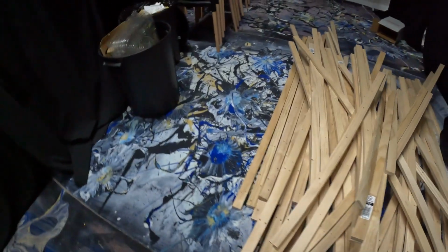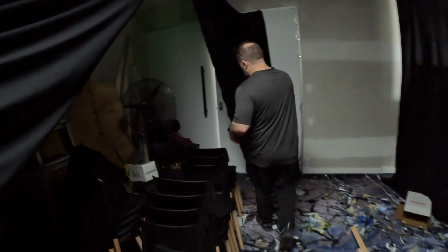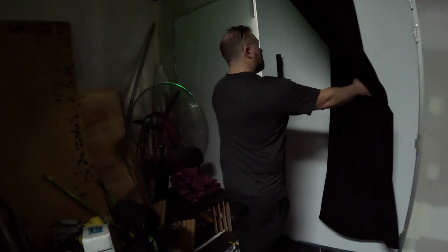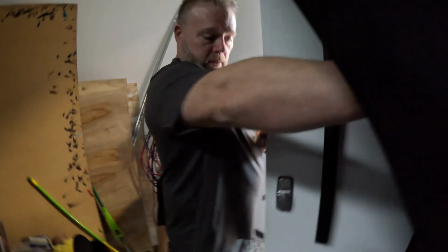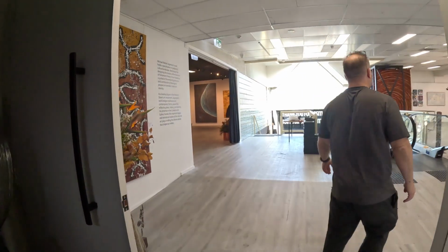Artwork on the floor. This is some of our rugs. We just had this open last night for people to be able to go out the back and get some fresh air throughout the night. Just open that for you. And we're back out here.